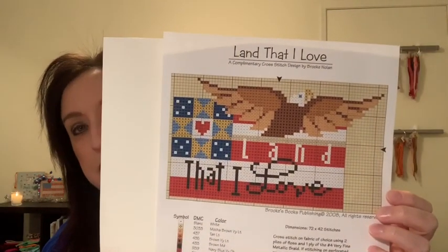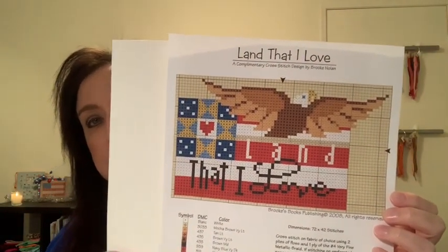Let me put something behind it. It is called Land That I Love, and I thought it was so pretty. So go to her website. It is brookesbooks.com. While I was on there checking out this free chart, thank you to the Flosstuber who showed that. Again, I think it was Janet.